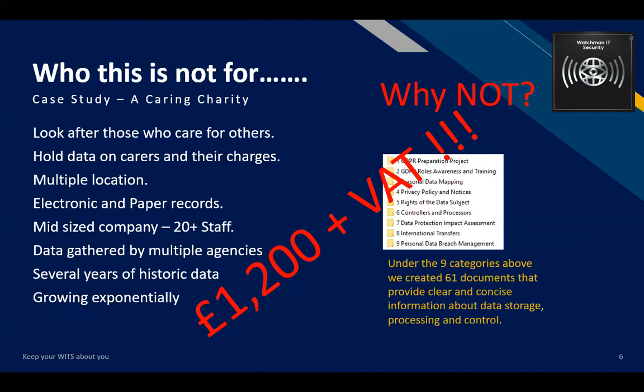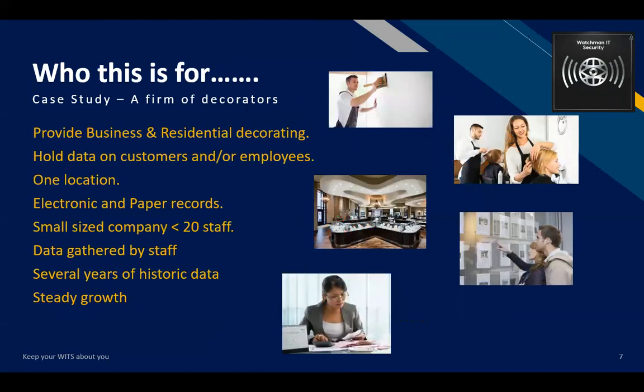But the solution I'm on about now is much cheaper because we're talking about small businesses. Talking about one-man bands predominantly, although you might have up to 20 staff, that's true. But typically we'd be looking at smaller businesses for this solution. So maybe a painter or decorator who holds data on customers and 1 or 2 employees. They've got one location they work out of, electronic and paper records. The staff gather the data themselves. They might have several years of historic data and they're growing steadily.